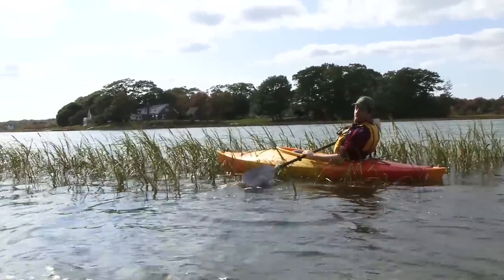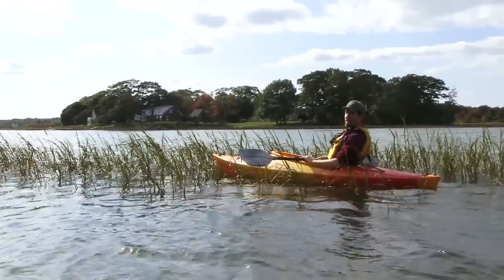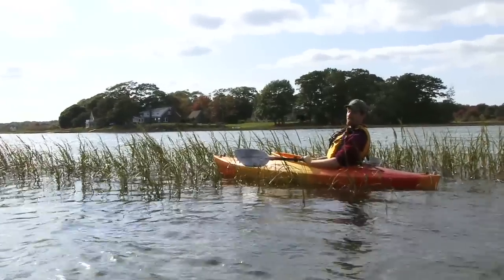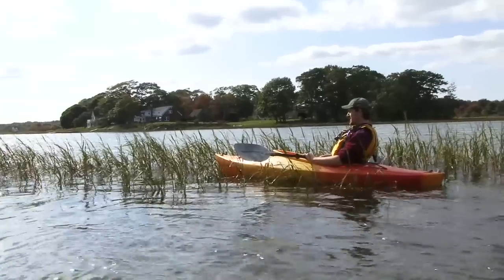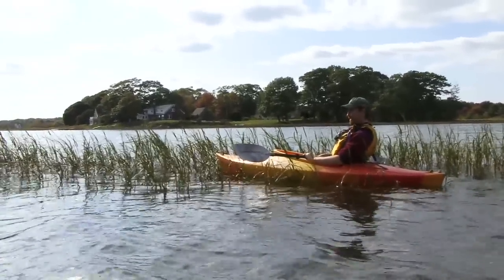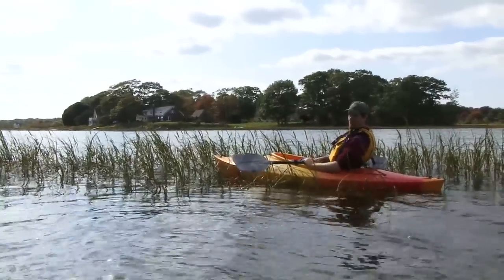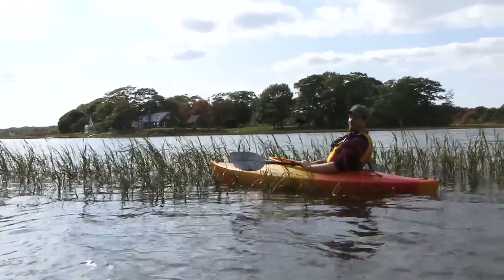Well, as you can probably see from the grasses around me and from the riffles on the surface behind me, the breeze, she freshens. The afternoon wind is coming up, and after a good afternoon of fighting the tide, going out towards the ocean, and now fighting the wind as well, I think I'm ready to turn around and head for home.